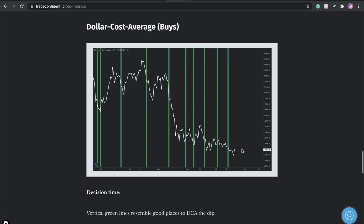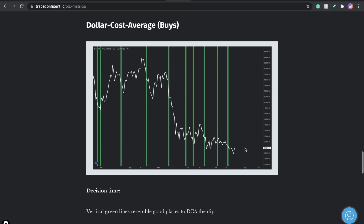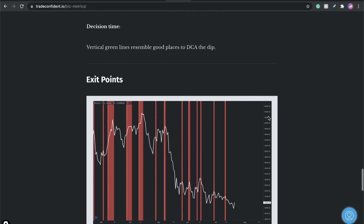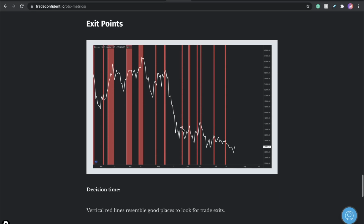Are we going to call the bottoms every single time? Absolutely not. I've joked about this, but we'd be billionaires if we could call the bottom. But could you be millionaires if you could just get in here and call the bottoms like this and dollar cost average really well? And then come down here and use the metric right below it to get out of the market, because we called the drop there, we called the drop here, we called the drop over here.